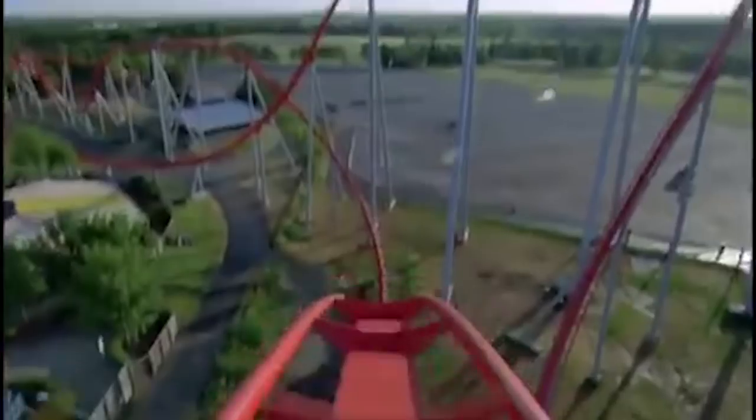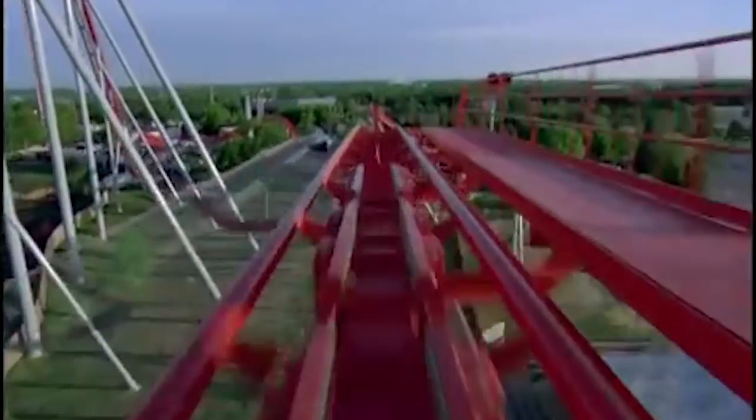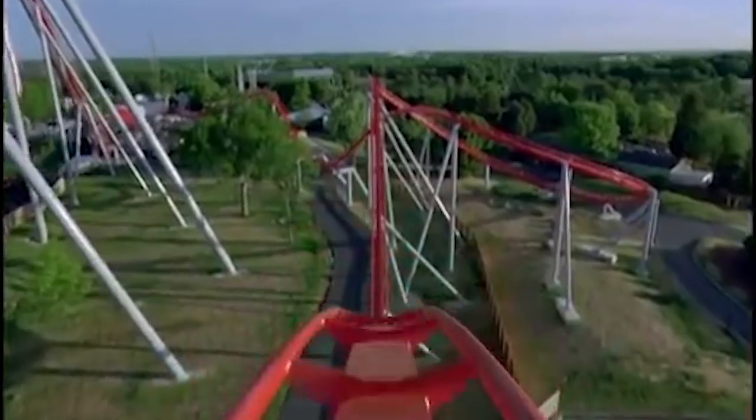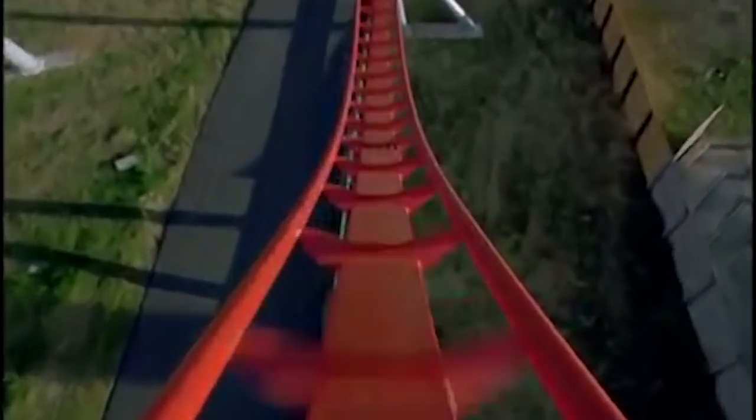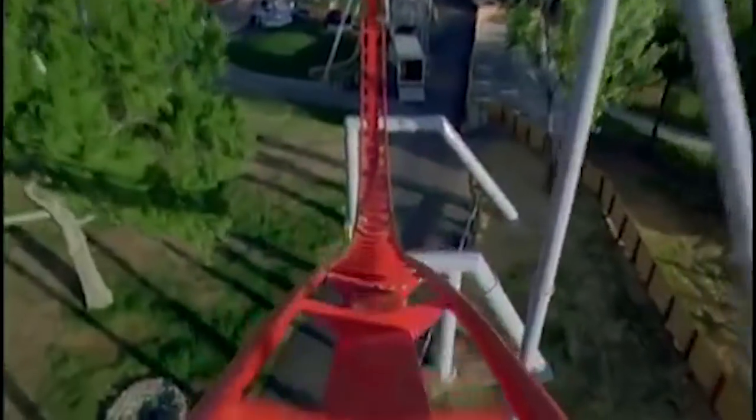Whereas on Diamondback, you hit the mid-course brake run and, well, you actually have a ride left. On Intimidator, you hit the mid-course brake run and you have a helix. It's a typical Cedar Fair kind of ending, and that is probably the worst part of the ride. I do kind of wish it'd just go, maybe throw in an extra airtime hill and go straight to the brakes. But I understand why they had to do that for capacity and safety with blocks and that sort of stuff. But overall, I do really like this ride, but it's not my favorite hypercoaster.